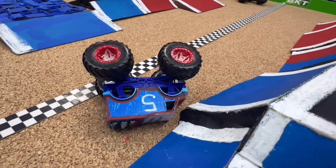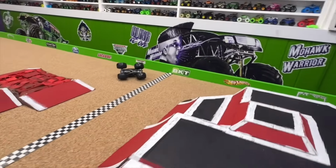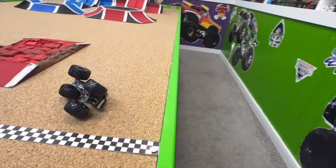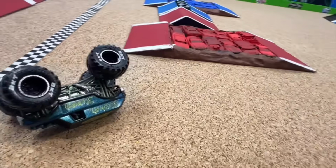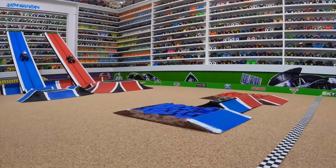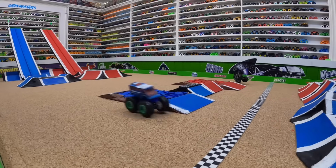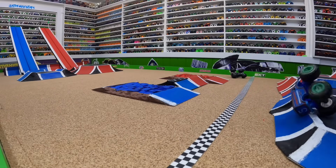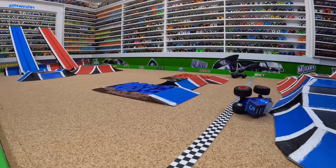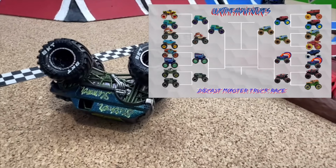Wow! What just happened? Slither Slammer had such a big lead, started to flip, couldn't control it, and Ricky Racer passed for the win. Let's take another look. Coming down the ramp, Slither Slammer, just like last round, super fast into that first jump, starts to nose over, lands hard on the crush bars, flips, Ricky Racer corrects to take the win with a little wheelie for freestyle at the end.